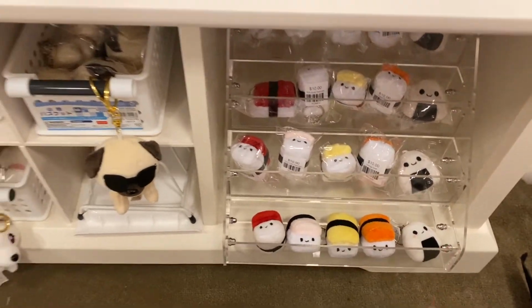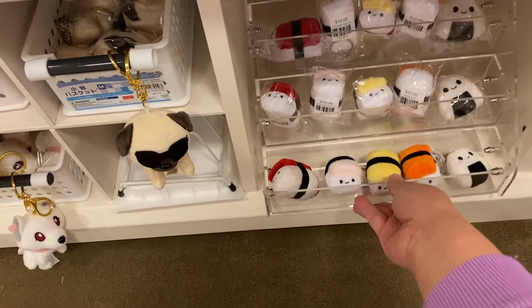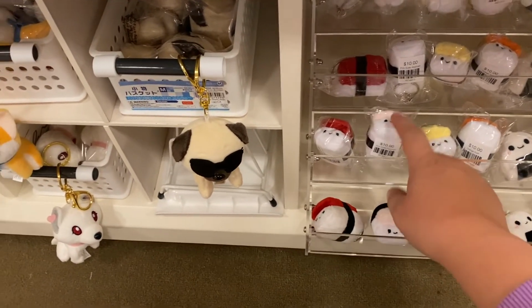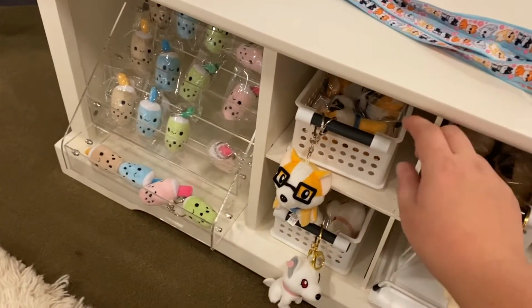These are my sushi plush keychains, and I got these cool acrylic tiered displays from Amazon that just slide right into these little cubby holes. They grab the back row while the front row is the samples.